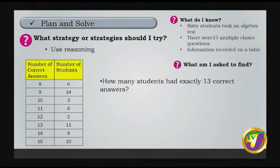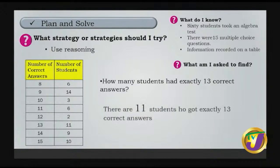6 students with 8 marks. So I will have a list of 6 eights in raw data: 8, 8, 8, 8, 8, 8. So what they want to find is how many students had exactly 13 correct answers. I could find that on the table and see that there are 11 students. Okay, good.